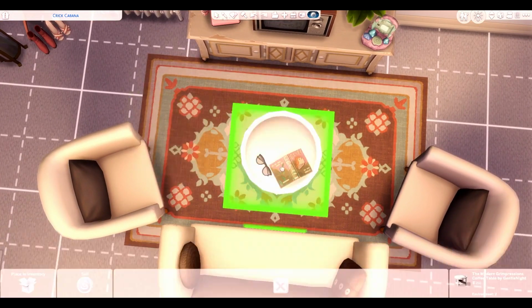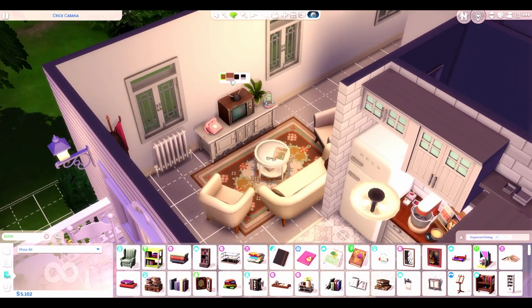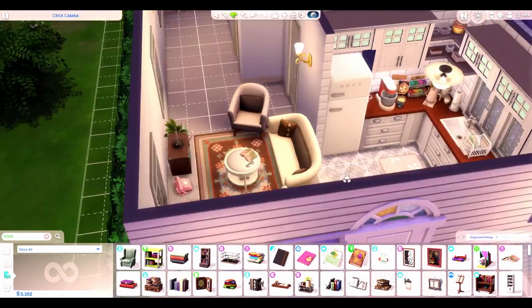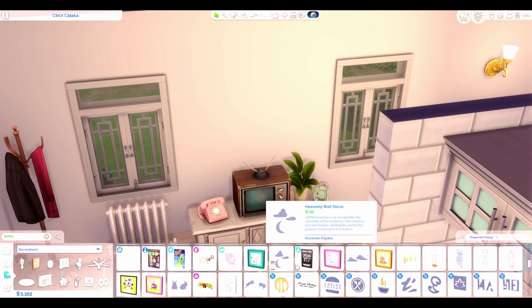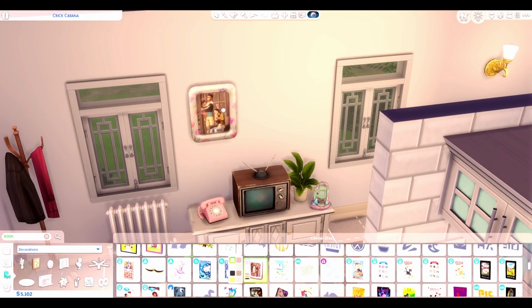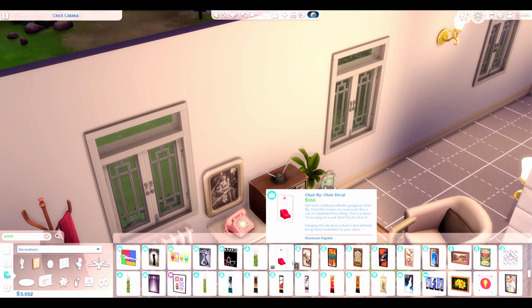I think it is a cute item. I think it makes sense that she would have something like that. I don't know. So I kept it anyway. And I put the old timey phone on the side as well. Obviously it's not functional in the game, but she'd have one. So I had to do it.